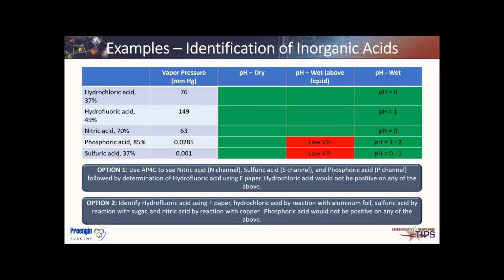And if it was nitric acid, the standard reaction is with copper filings. So if you keep a little container of copper filings with you and take a drop of that nitric acid and put it on a piece of copper, you'll see it turning blue-green pretty quickly. And phosphoric acid, we couldn't see with any of them.